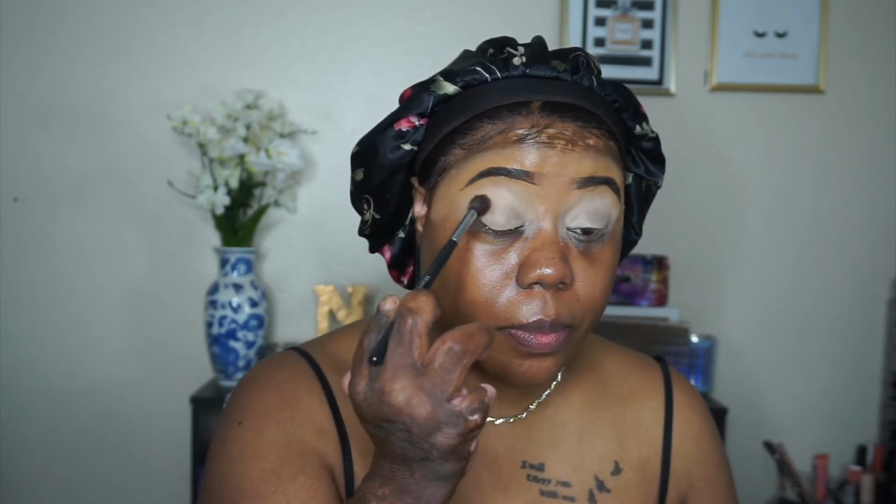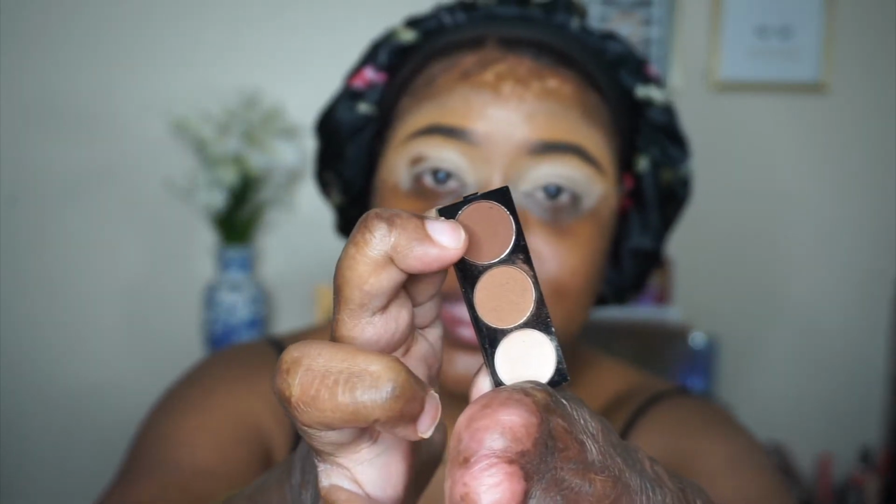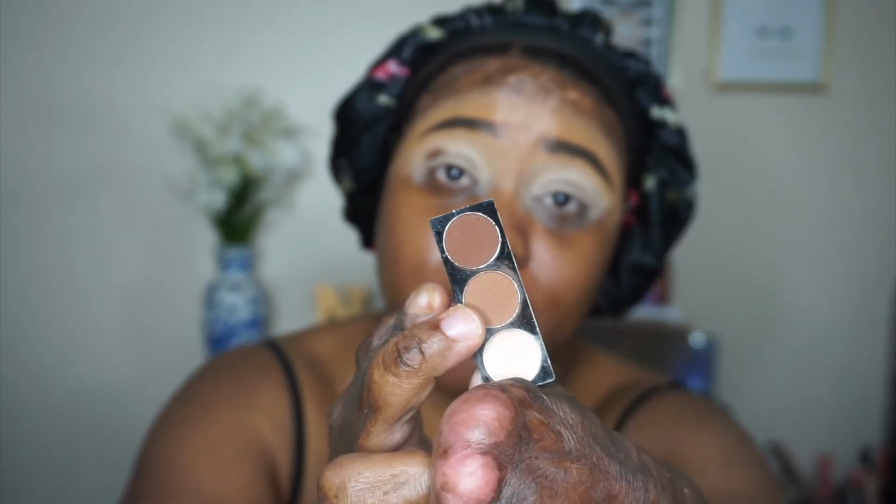So we're going to start with the lightest and then work our way to what I'm going to put on my lid. Ooh. So this trio, it has 3 shades. This is the middle shade, and this is the deeper shade. I was going to use the deeper shade because I thought this one was going to appear a little ashy, but okay, Sephora, you shut me up.